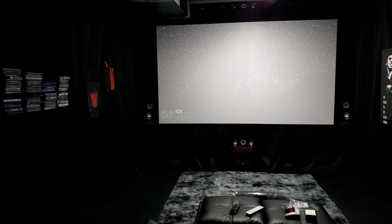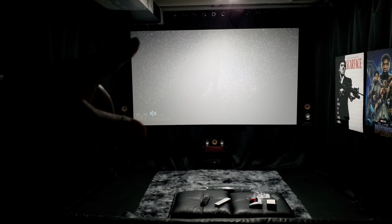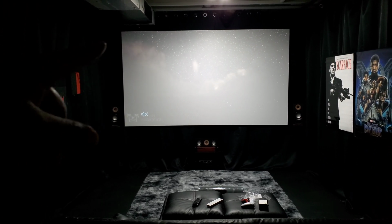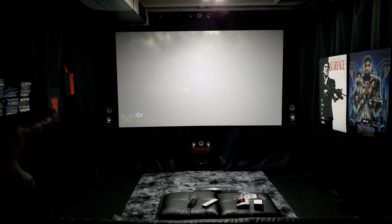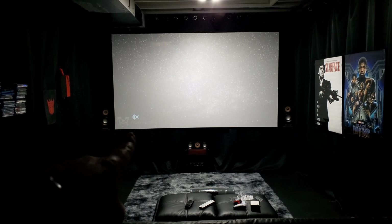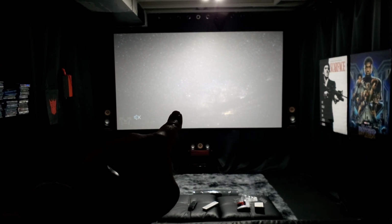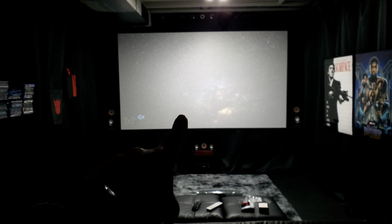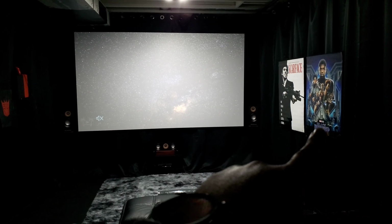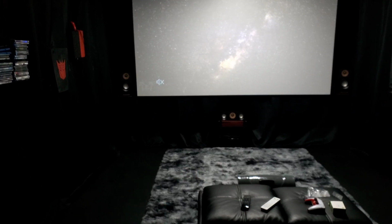Got the PlayStation 5 here. Oh, shoot. Sorry about that. That light isn't usually here. I usually have no light up there. It's just a light back here. But I got a PlayStation 5, PlayStation 4. Front left, my center channel. Front right, 125-inch Elite screen. Some posters over here, and these curtains. And I have a nice little rug I like.